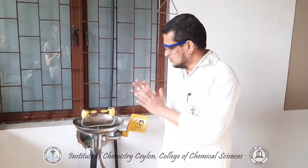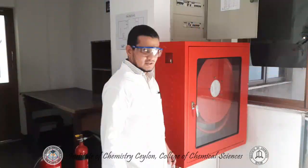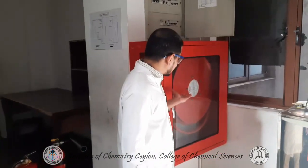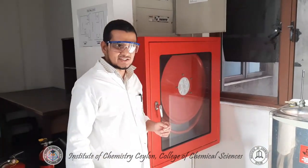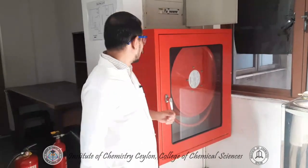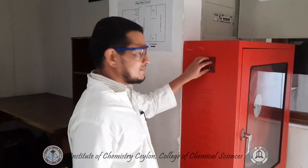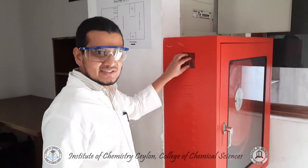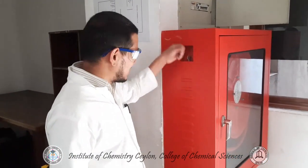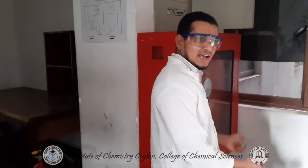So in both laboratories, new lab and old lab, you're supposed to know where these safety showers and eye washers are located. So you have the fire hose in here. In case the building is catching fire, this hose will be useful, and the key for this locker is in here, covered by a glass. So in case of emergency, we have to break this glass cover, take the key, open this fire hose and apply water.